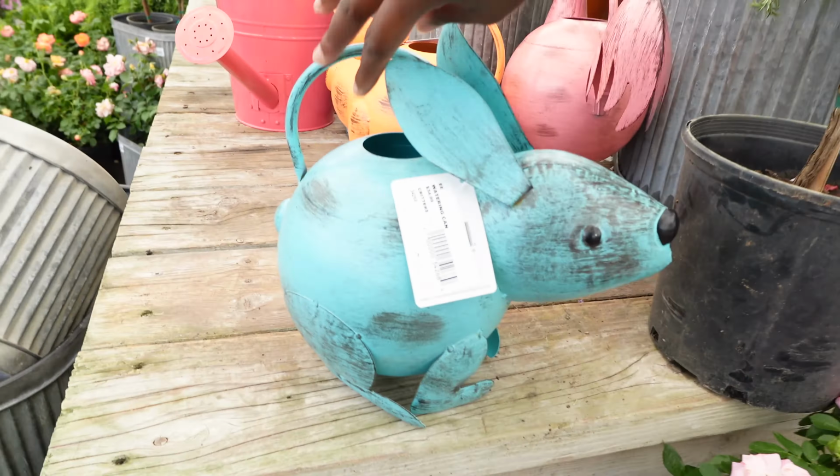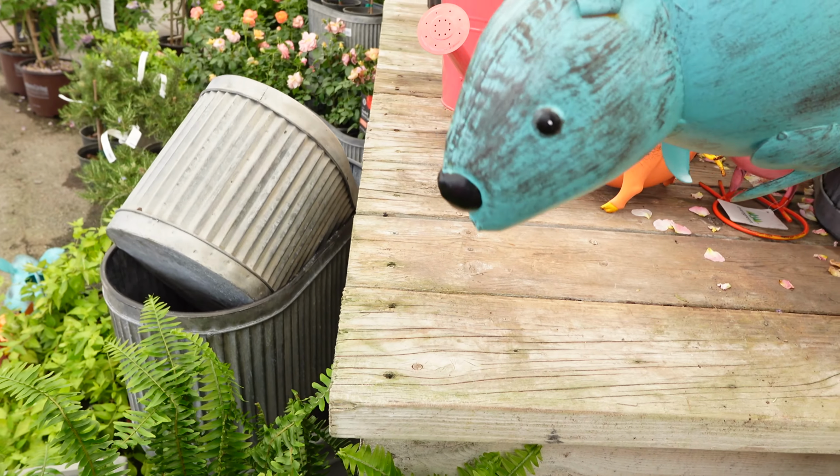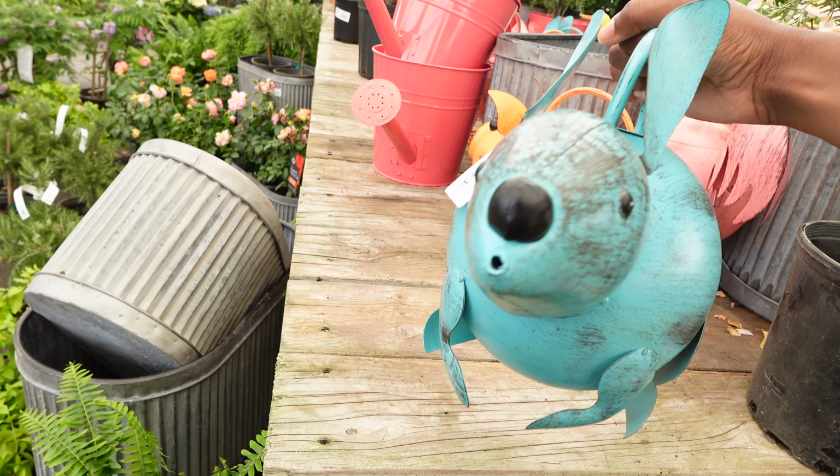These are watering cans. It's cute. It's where you water the plants, and it comes out of its mouth.